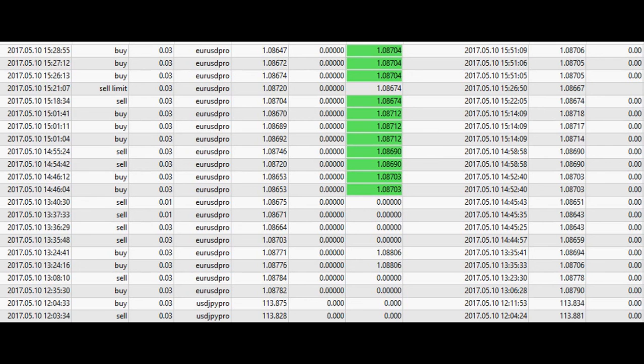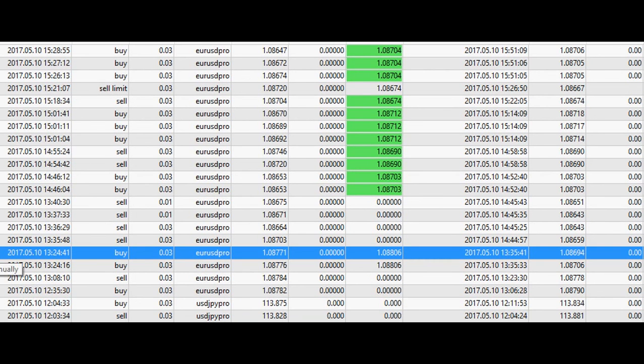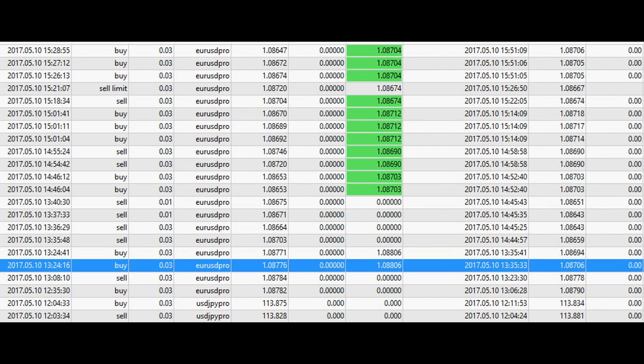These are the actual trades, and some of them I got off pretty early when I realized the market was not going to trend for me. And it took me a little minute to get going this morning. So let's take a look at some of the losses. So this one is a loss. That one is a loss. That is a loss. And that's a loss.